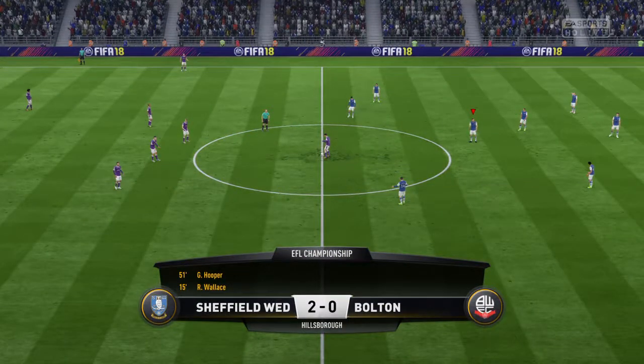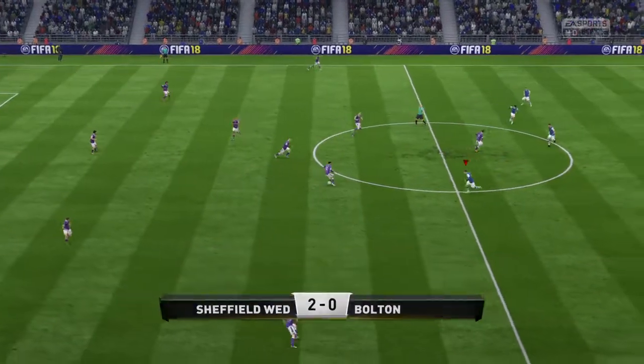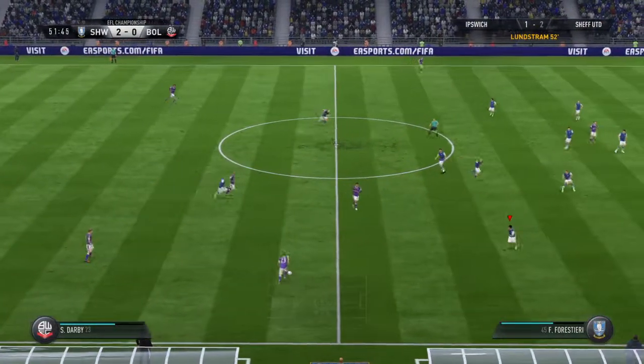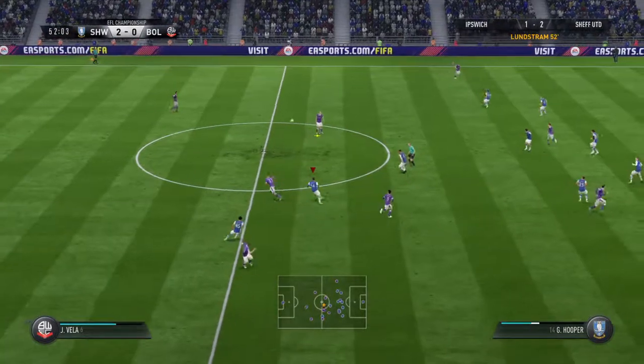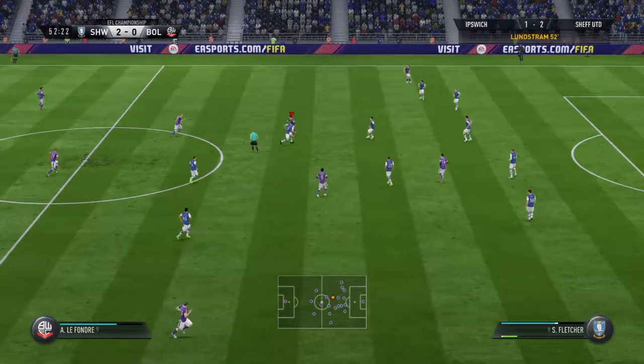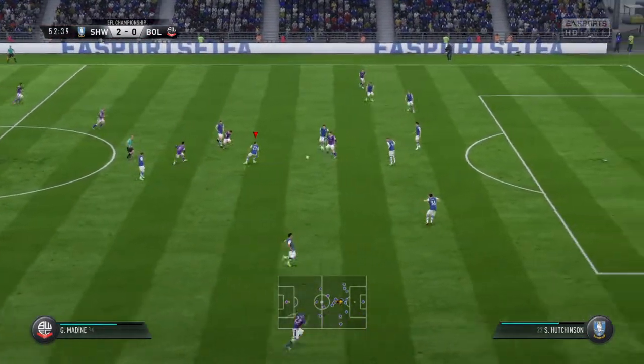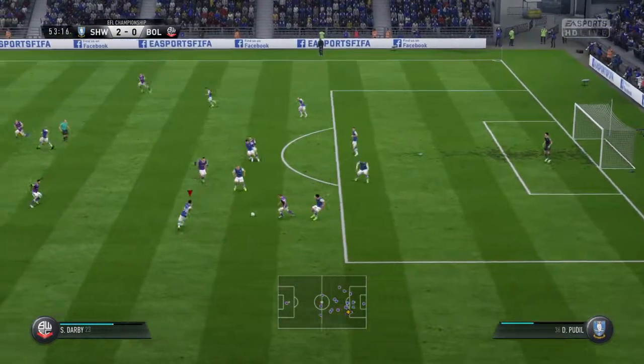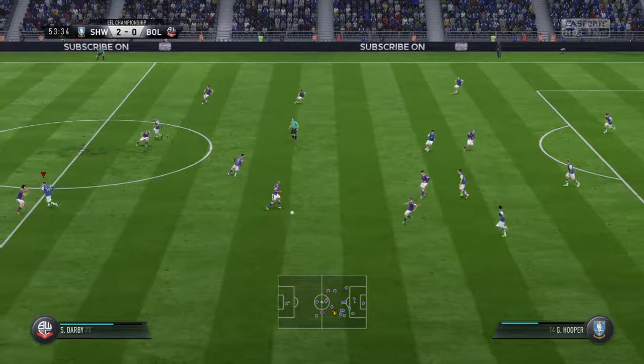Restarting at 2-0. The goal from Ipswich. It's a second goal for Sheffield United. 52 minutes played, 2-1. Cheers, Alan. Adam Lafondre. Coming on strong, looking to play their way through now. Daniel Pudil.